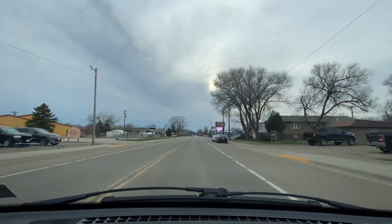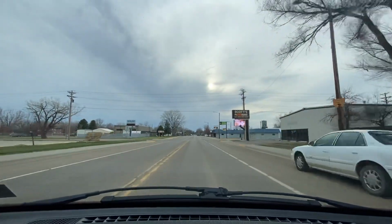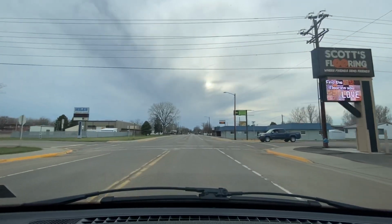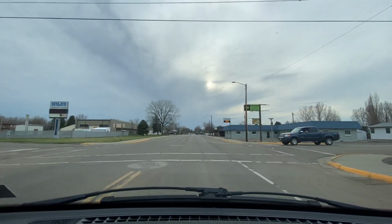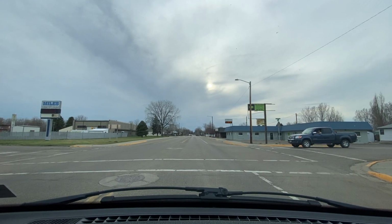We got a Ram dealership on our left. It's a truck center. It doesn't look like they have much inventory. They only had about a handful of trucks there. This is a really small town. There's less than 9,000 people residing in this town. We got Scott's Flooring on our right-hand side. We got Miles Community College on our left-hand side.